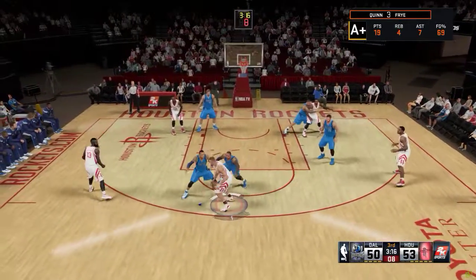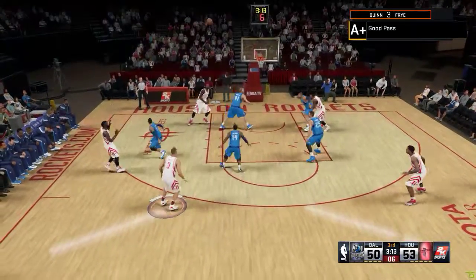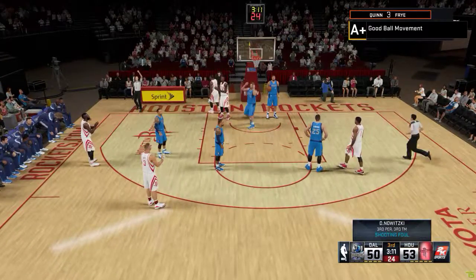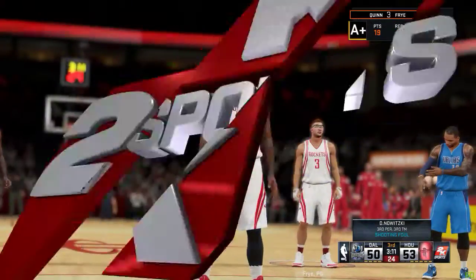Here's Fry, 19 points in the game. Jones trying to get open. Goes up again. Foul call that time on the way up. That'll give him 2 chances at the free throw line here.